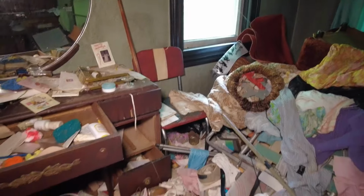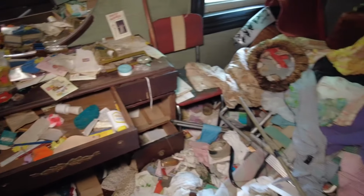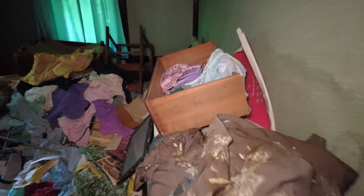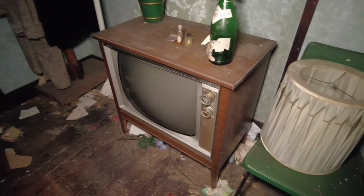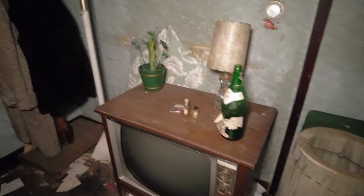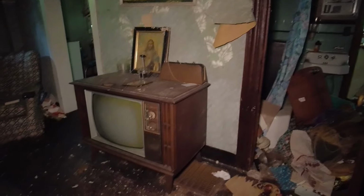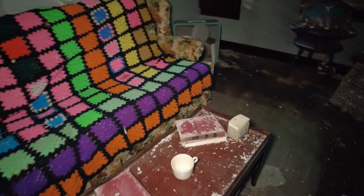Oh man, wow. Oops, make a little more noise. How about that? Dumb shit. Very nice. Two TVs in one room. Interesting. Man. Looks like this room's been set up a little.